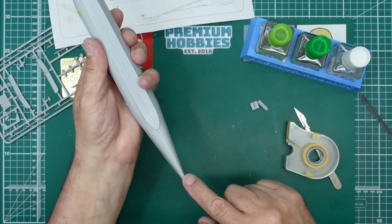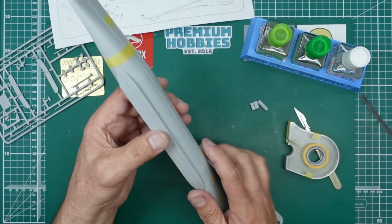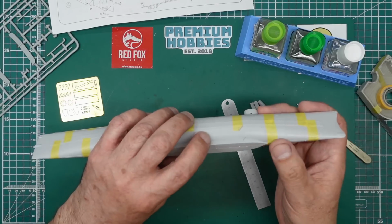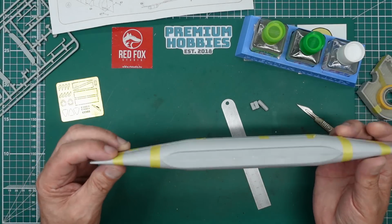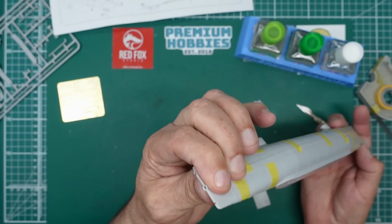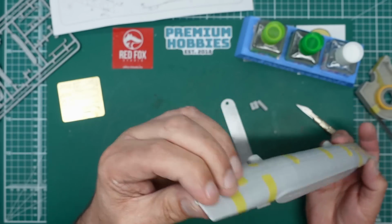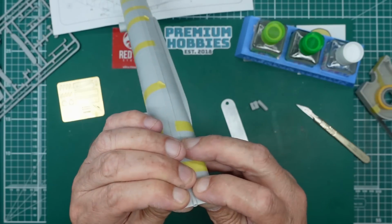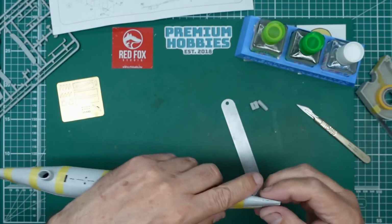I should do exactly the same here. Let that dry and then I'll come back and we'll do this bit in the middle. So that's all done. That's the stern and the bow done. We're going to have to get some super glue in this gap at the back here. We've got a bit of a gap in there to fill. Maybe I should have sanded some more off, I don't know. But anyway, it's not really going to be seen because it all goes in.